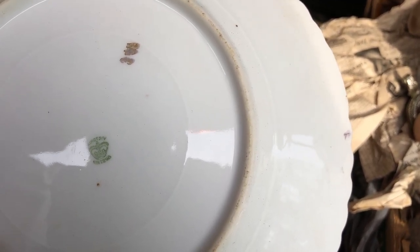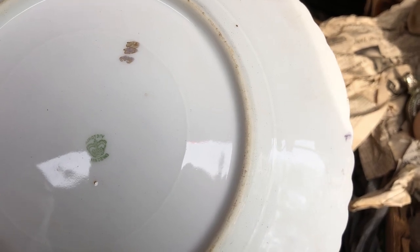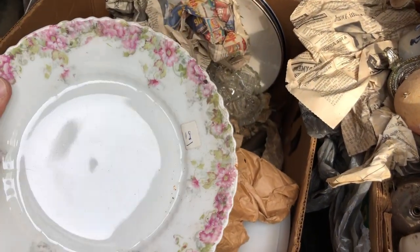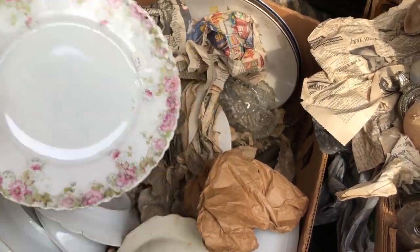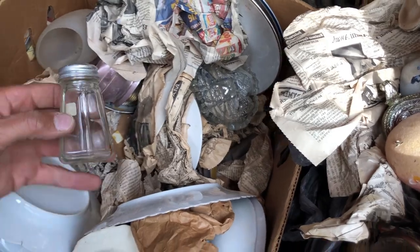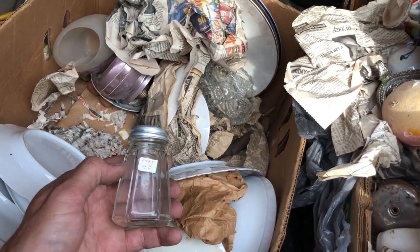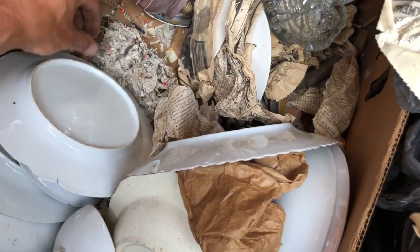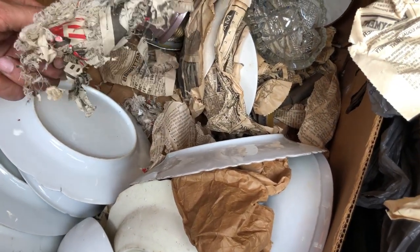Victoria? Austria? So for this Austria stuff, it's got a chip. There's the pepper shaker. They didn't leave the pepper in that one. Here's a rat's nest. They eat everything up. That's cool.